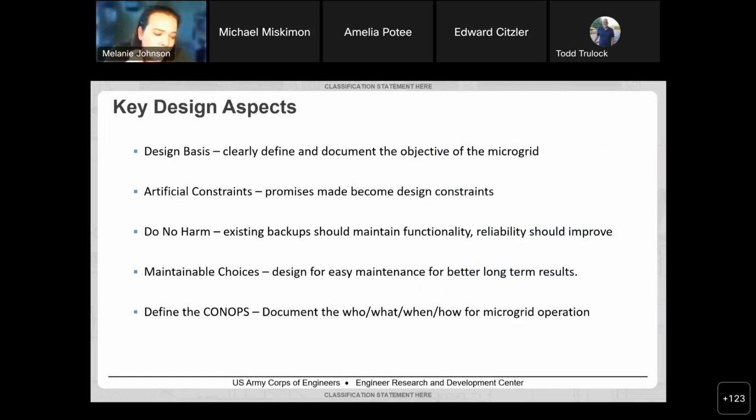And the objective of the microgrid isn't to be a microgrid, right? It has some purpose, it has some mission. It's going to add energy resilience and provide backup power to some set of critical loads. And part of this should also be for how long, and if you can, under what threat?